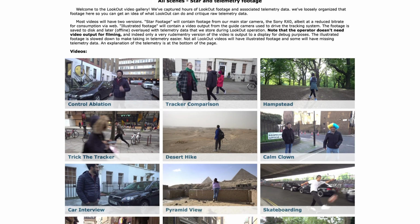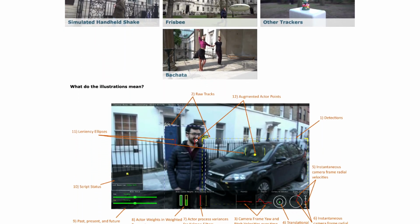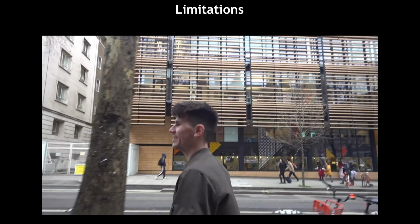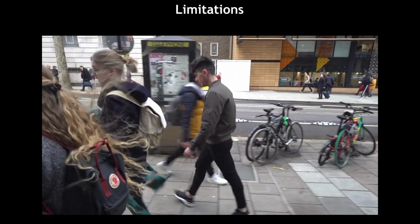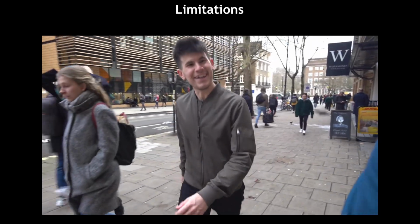The website has both star camera footage and guide camera footage overlaid with LookOut telemetry so that you can freely critique how LookOut reacts to dynamic filming. An explanation of these illustrations is available on the website. The single weakest component across the LookOut system is the detector. We've seen it confuse the tracker when the actor hides or gets too small, there is too much motion blur, or uneven light is present.